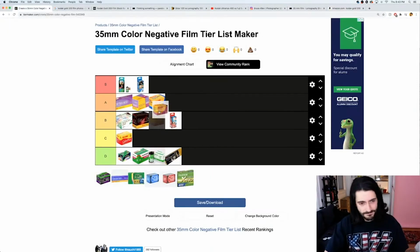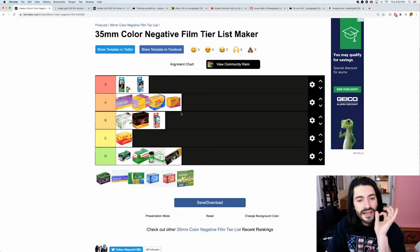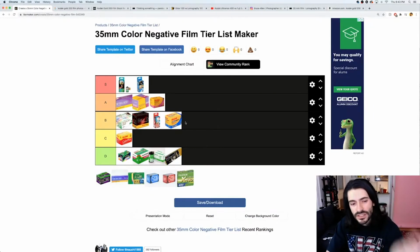That being said, A tier. But when I look at Gold versus Ultramax, I like Gold a whole lot more. So for that, it gets a B tier. To say that Ultramax is better than Lomo 100 is weird, so it has to be on an even keel.